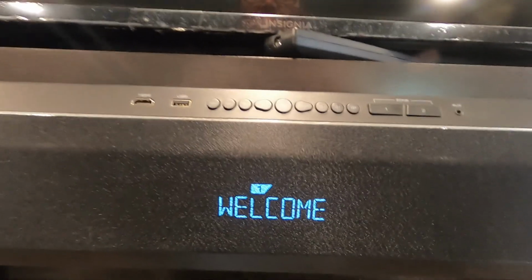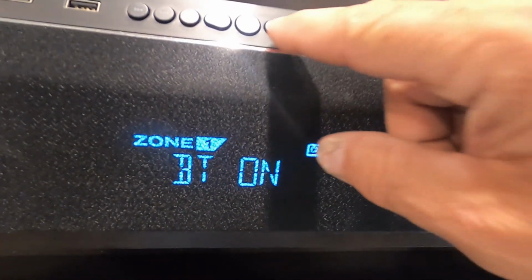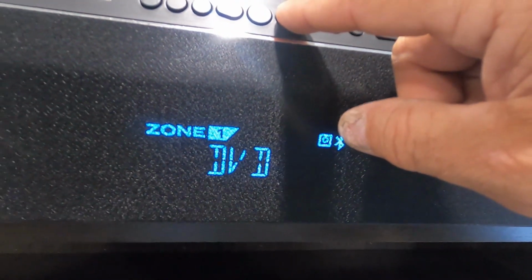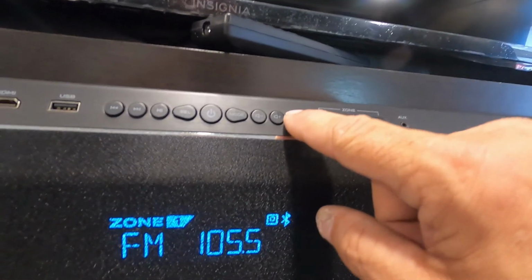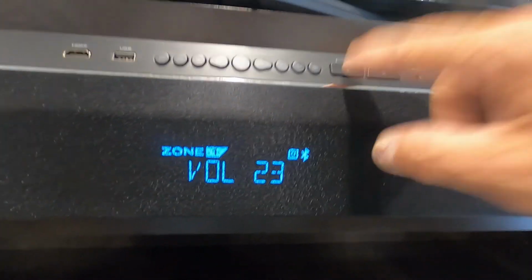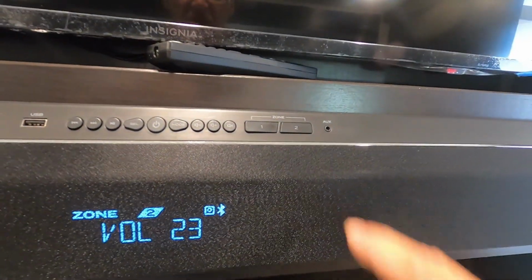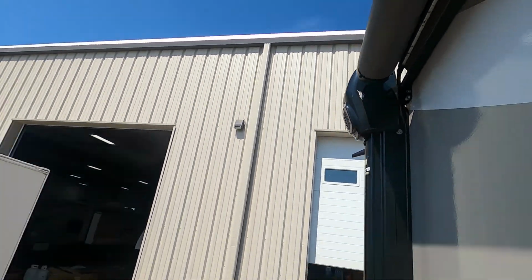Remote for that. Sound system. Turn that on. Tap Bluetooth. We can change the mode to radio: TV sound, DVD sound, Bluetooth, radio. So we can turn it up in here, or shut it off in here and have your music all outdoors. Your speakers are in the end of your awning, which is nice because then it's pointing down towards your campsite instead of out of everyone else's. Shut that off.